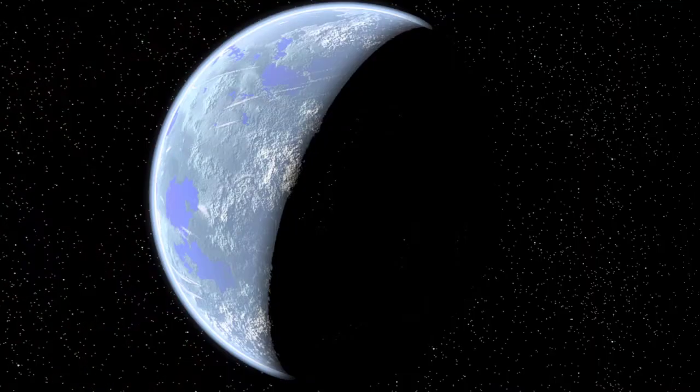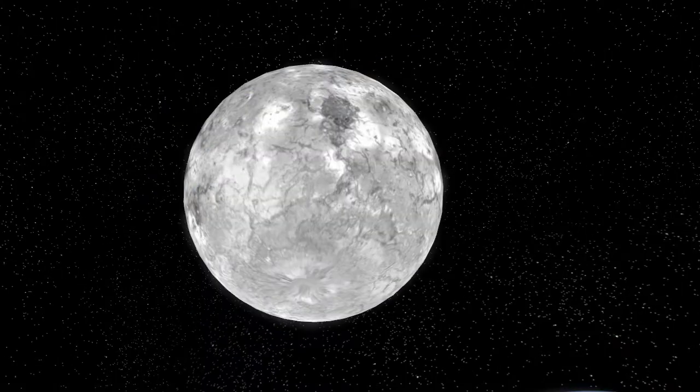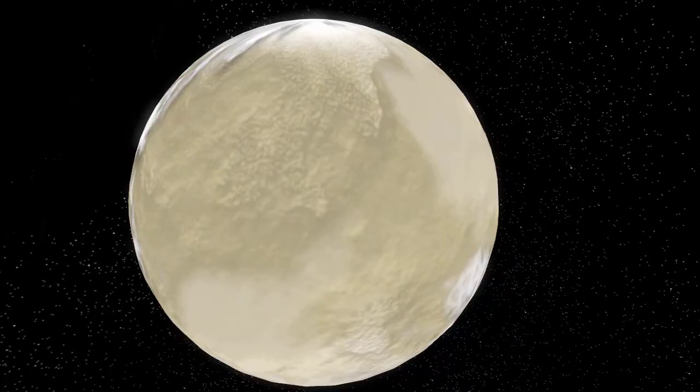Here's Earth, but let's not talk about that. Mercury is the smallest planet and the one that is closest to the sun. Its appearance is that of our moon, and it orbits fast. Venus is the second planet from the sun, and it has an orbit of 225 days. It has an atmosphere of almost purely carbon dioxide, and it's a similar size to Earth.